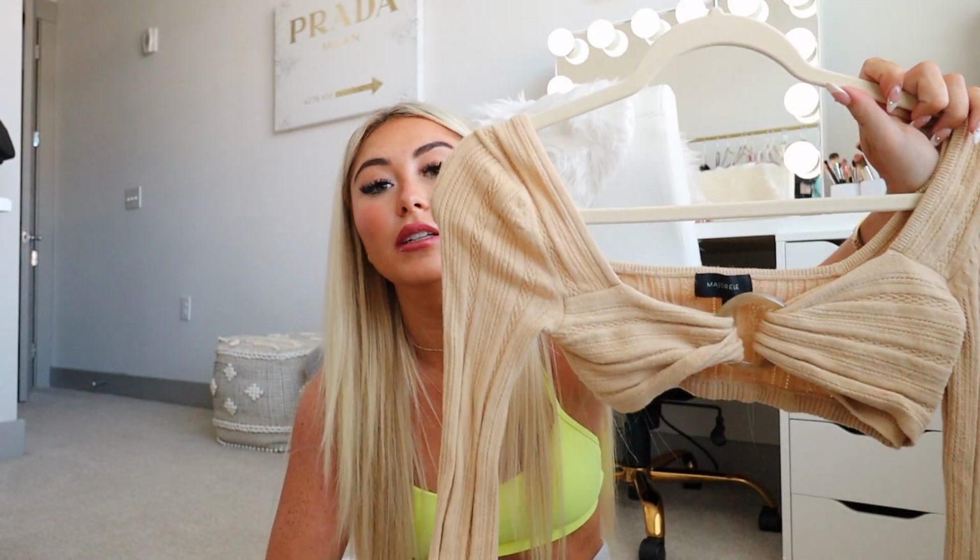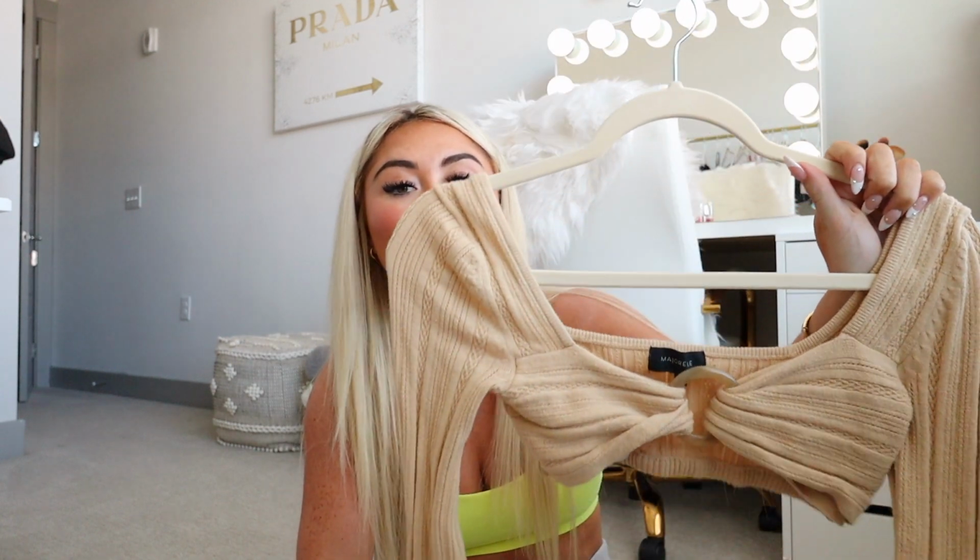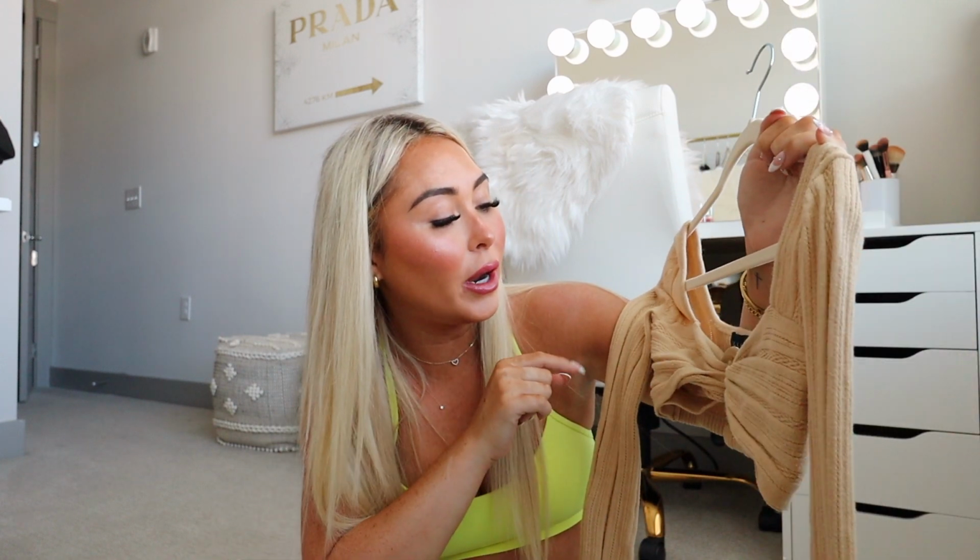All right, next up from Revolve, I have 2 items. This first one is this long sleeve super crop top. It reminds me a lot of the Becca long sleeve crop tops from Princess Polly that I'm obsessed with. This one's from the brand Majorelle. I have a lot from this brand. I love Majorelle, but it's this tan color, which I honestly hate. I'm not gonna lie, I hate the color.